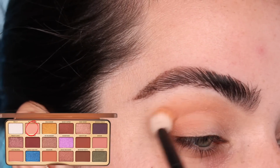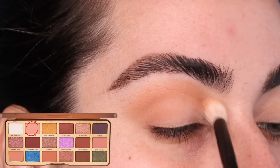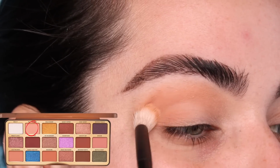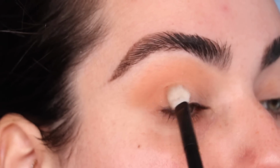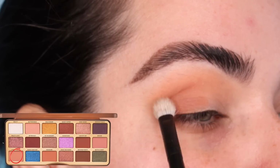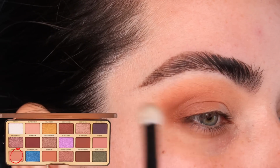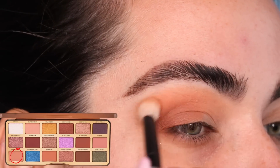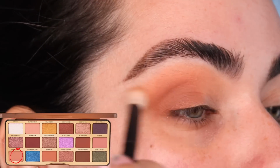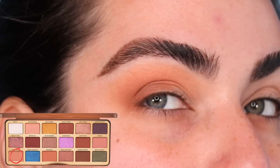This palette has 18 shades total, so it's hard to really get a grasp as to how they all perform with just one look. With my REPHR number 1 and the color Lick the Bowl, I'm going to start intensifying the outer V of the eye. Another thing I noticed right away when it comes to this palette is not just that the shades are very, very common, but there's a lot of repeated shades even within the palette itself.